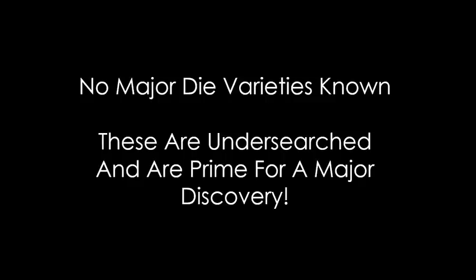Nothing of that sort. Okay, so these, again, are undersearched, overlooked quite often, and are prime for some sort of major discovery. It just means that more people need to look through these. That first double die obverse or reverse is going to be a huge discovery for this coin. Keeping in mind, it's the first date, first year of the copper-nickel clad composition for the Roosevelt dime.